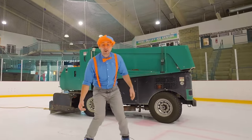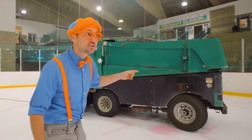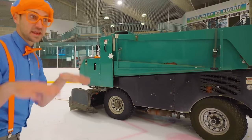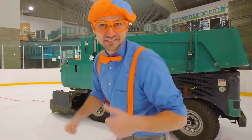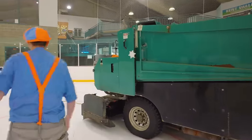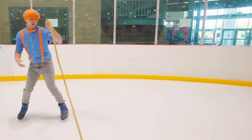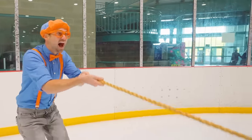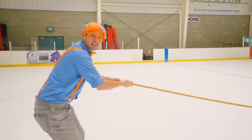Whoa, check it out. A Zamboni. Yeah, he said the clue might be at a Zamboni. And Zambonis are used to go on the ice rink and resurface the ice and make it nice and smooth. Before we do that, I think we should have some fun. Let's go, come on. Whoa! All right, here we go. Whoa! This is awesome.